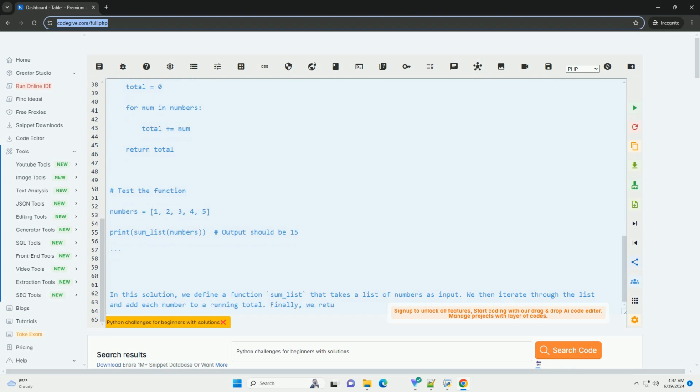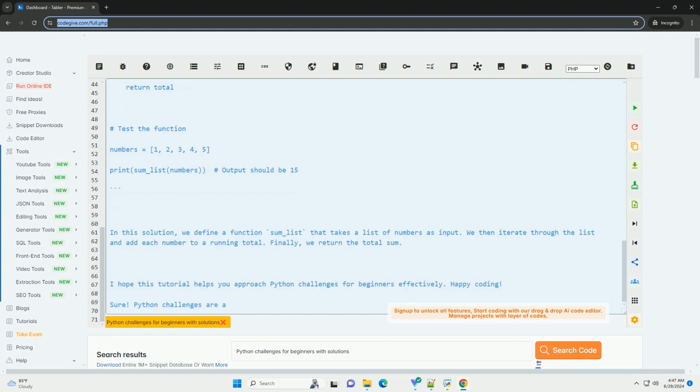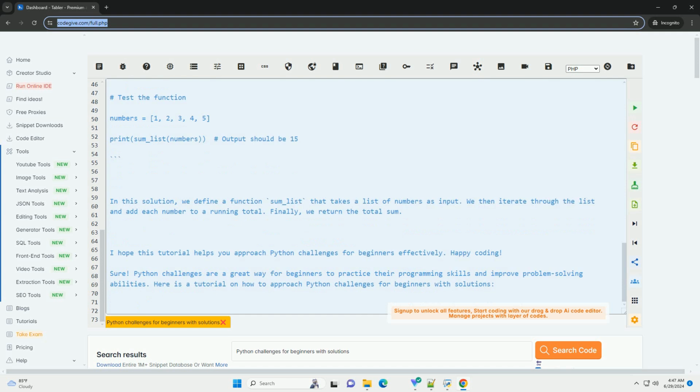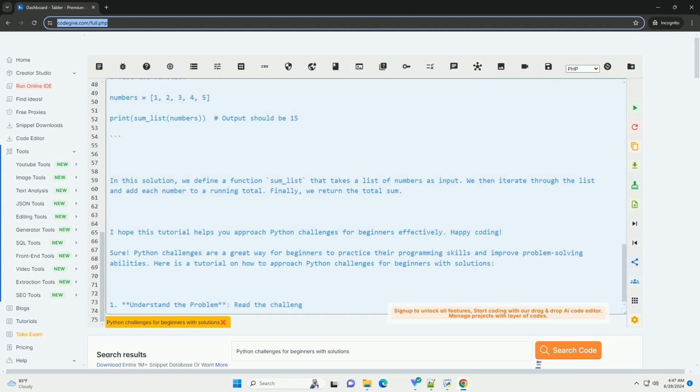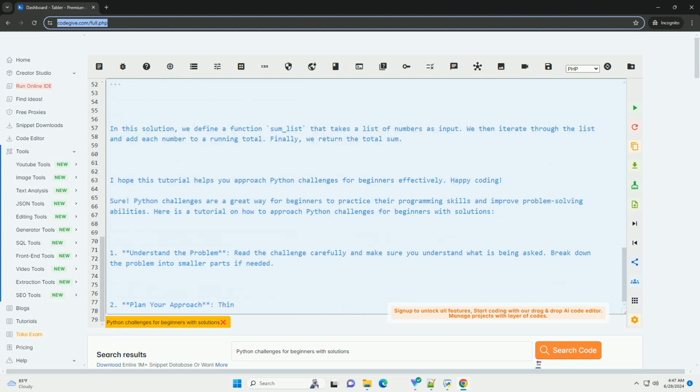3. Write pseudocode. Before diving into writing actual code, it can be helpful to outline your solution in pseudocode. This will give you a roadmap to follow when writing the code. 4. Implement your solution. Write the actual Python code based on your pseudocode. Test your code with different inputs to ensure it works correctly.